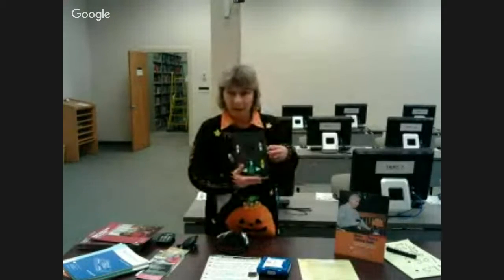You should also keep a talking book machine in the library as a demo. Get a book and a machine as a demo in the library. Keep it there so you can show people how it works, and you can register them for the talking book program.